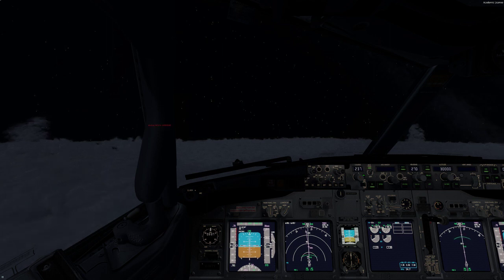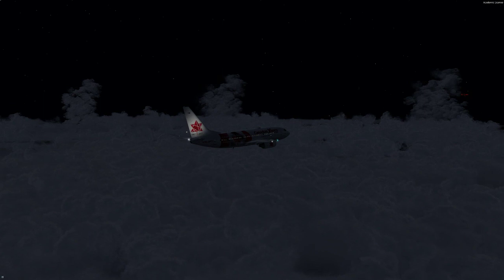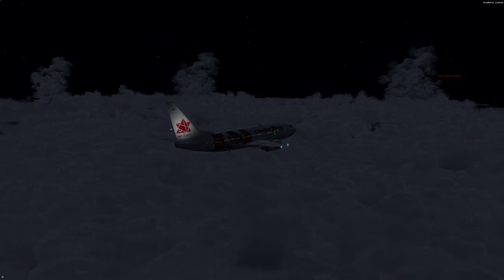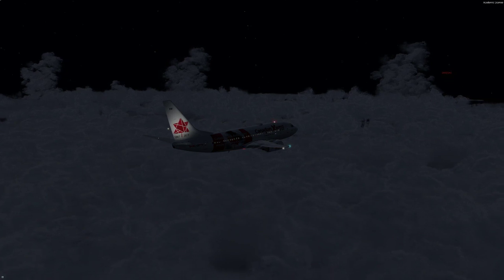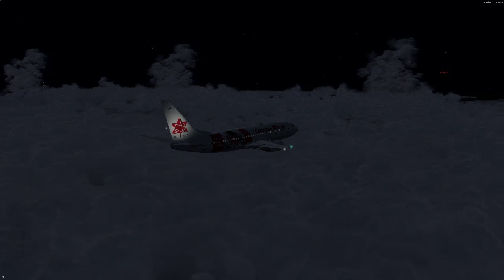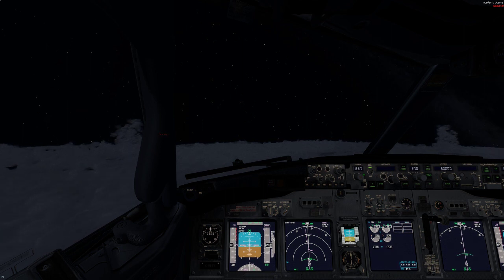Montreal Center, Air Canada 429, ready to take off, runway 24 left. Air Canada 429, wind 280 at 19, takeoff 24 left, cleared for takeoff. Cleared takeoff 24 left, we'll call airborne, Air Canada 429. Traffic 321, you're one of the left, is restricted below. Canadian Express 1 has the traffic in sight.